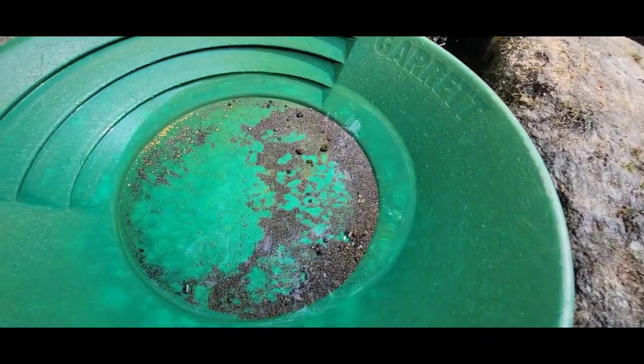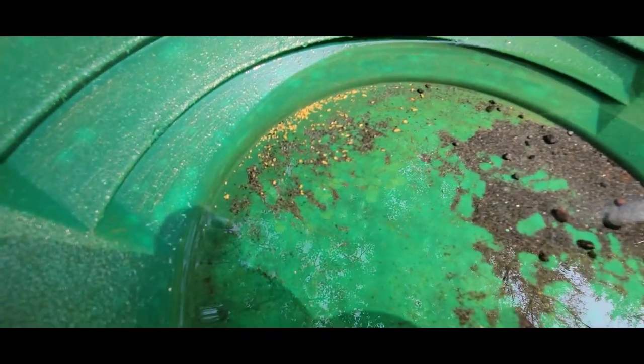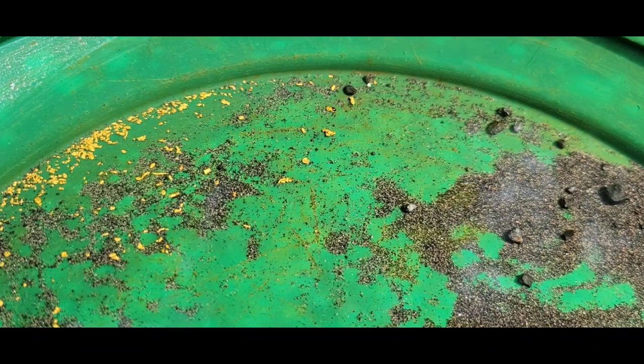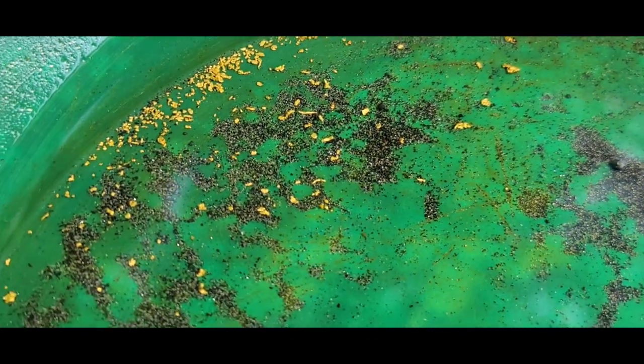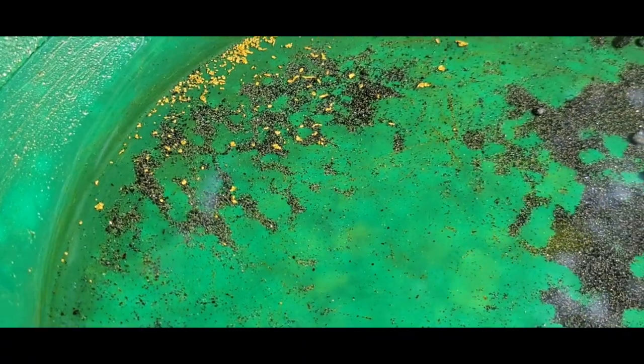Here we are with day two, tank number two. Found a couple chunkies in there, not too bad. This is just the top mat, so probably be running one more tank and then I'll do a full cleanup of the dredge and we'll see what we got for the day.